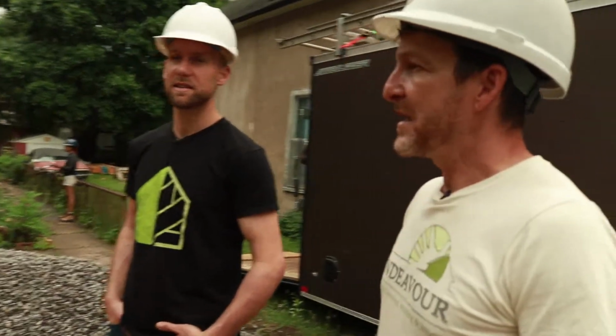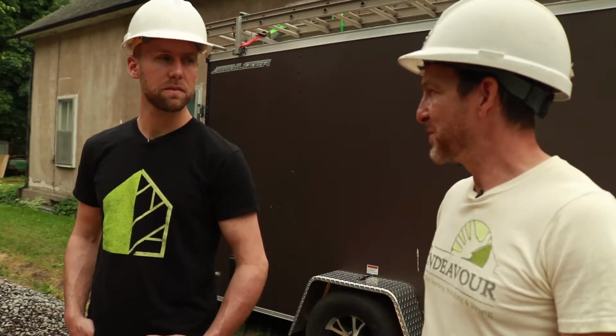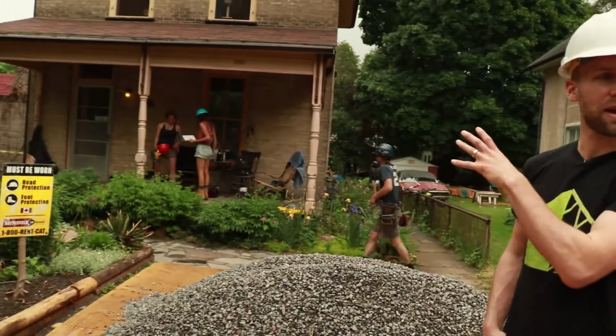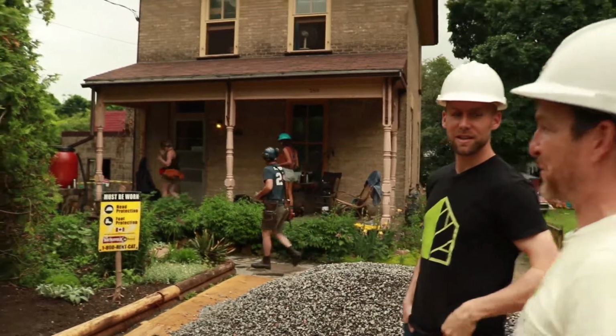Nice. So the owner really wanted to achieve some really high goals in terms of sustainability, and so she contacted us, and we're going to transform this little garage into a great one-bedroom apartment. Right now we really just got the renovation underway, so there's not too much. That's right, we're literally just starting.